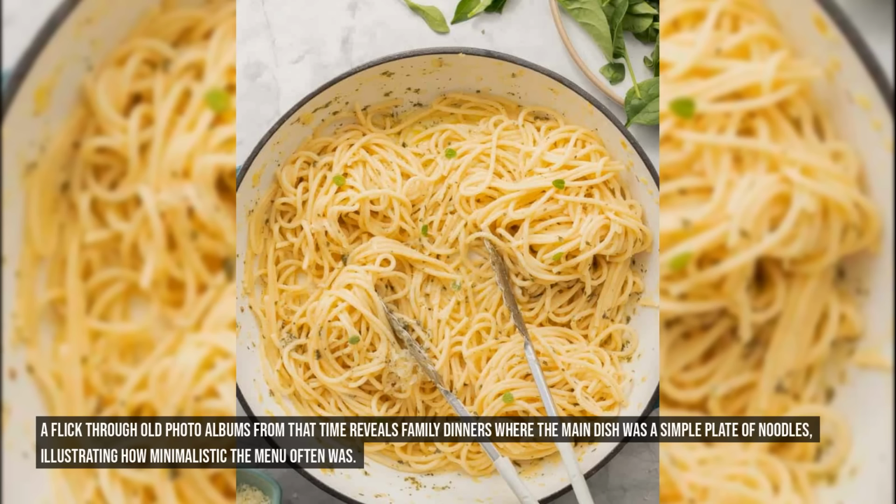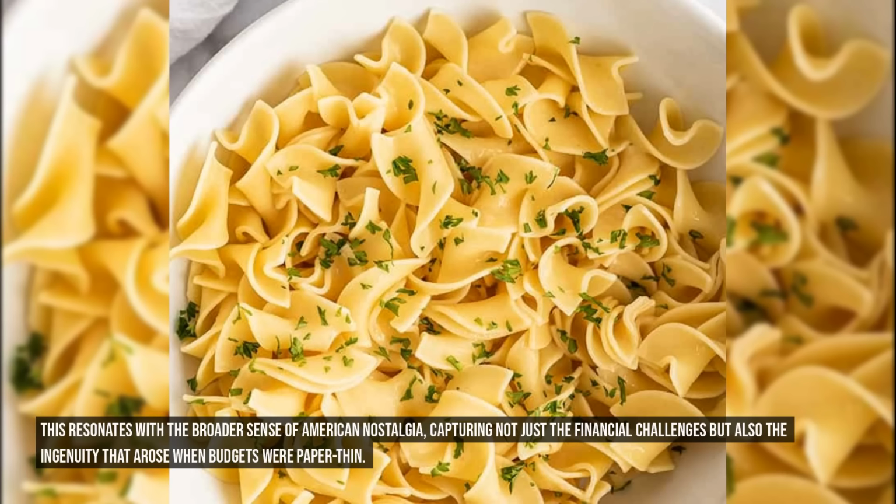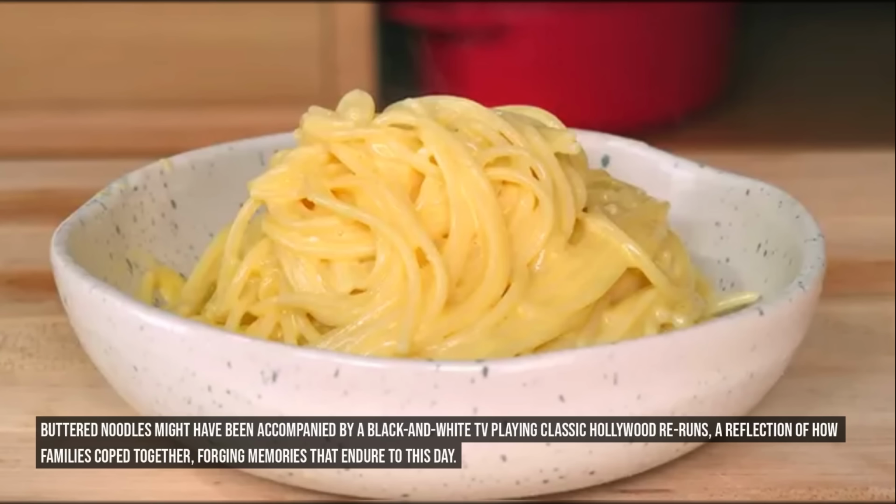A flick through old photo albums from that time reveals family dinners where the main dish was a simple plate of noodles, illustrating how minimalistic the menu often was. This resonates with the broader sense of American nostalgia, capturing not just the financial challenges, but also the ingenuity that arose when budgets were paper thin. Buttered noodles might have been accompanied by a black and white TV playing classic Hollywood reruns, a reflection of how families coped together, forging memories that endure to this day.